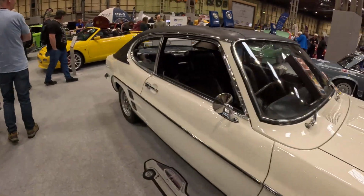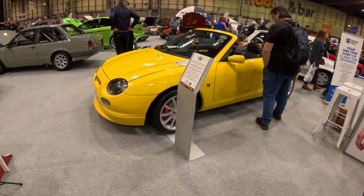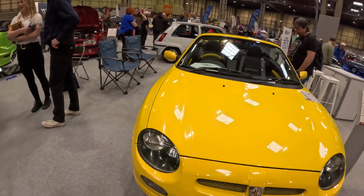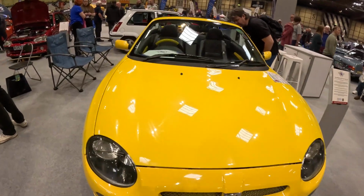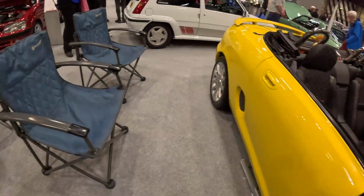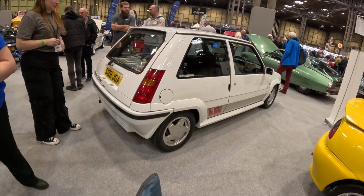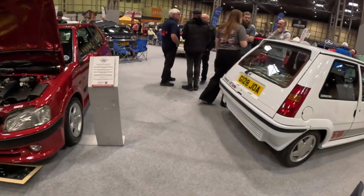But again, immaculate. We have got some MG products on the Pride of Ownership. We've got an MGF Trophy 160. It's an 01 plate, so that's just on the turn of the century. Beautiful car. Finalist as well. There we are. And now this is lovely, a Renault 5 GTI Turbo. Beautiful looking thing. I know a few people who would go a bit gaga over that.